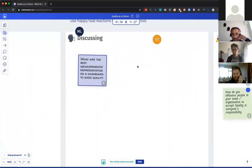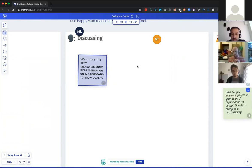Yeah, this one's mine. My organisation's got quite a lot of teams, and we want to do some dashboards to show that the teams are following the test strategy and the quality that's coming out of the teams is consistent. And this could be company wide. You know, we're a global company, so what are the best measurements? What dashboards have people got set up?